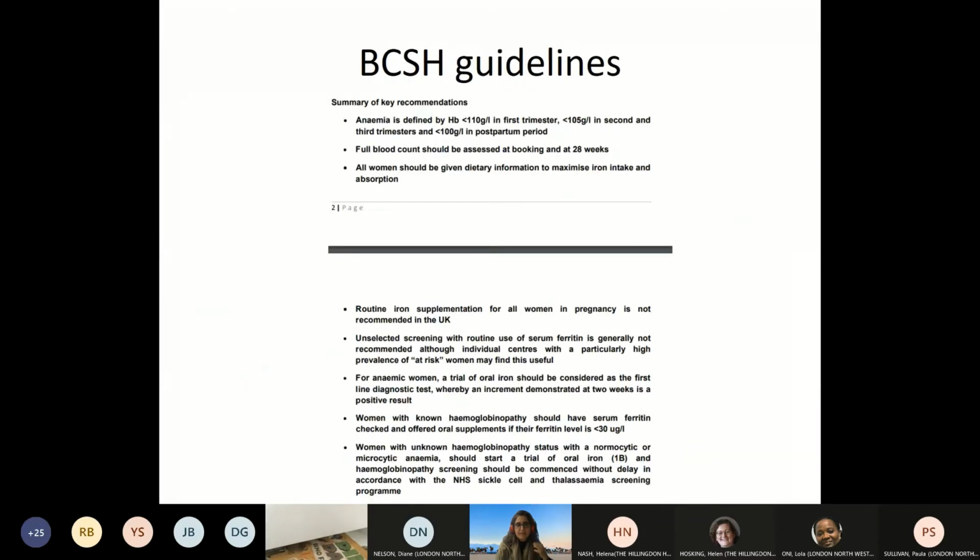And the BCSH guidelines, let's talk about anaemia. They define it as haemoglobin less than 110 in the first trimester, less than 105 in the second, and less than 100 in the third and postpartum. And obviously you all know that you do another full blood count at 28 weeks and give women the correct dietary advice. You don't give them routine iron, it's not recommended in the UK, and you don't do unselected screening with ferritin.